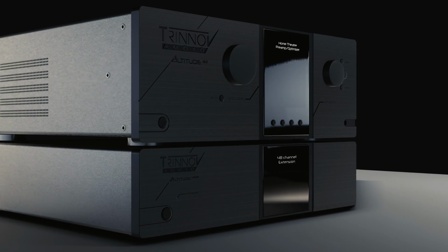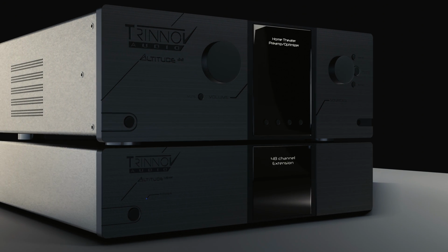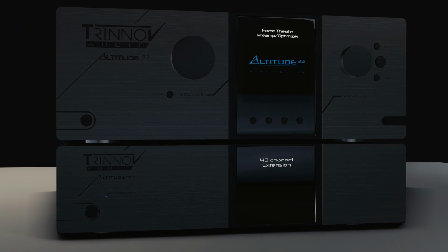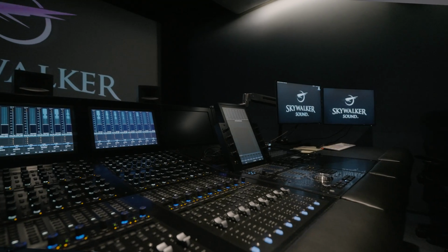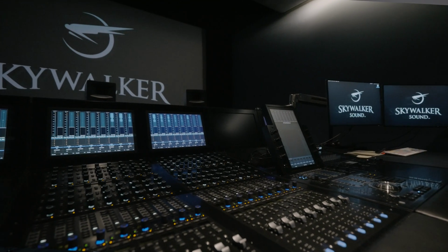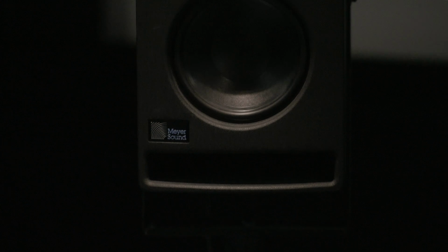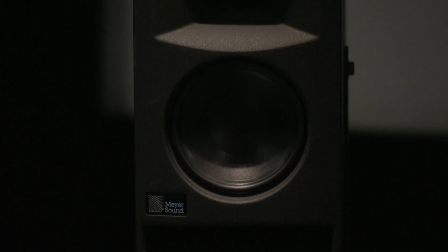The Trinnov is great because it has a set of professional outputs. You have balanced outputs, you have AES. You can take AES3 in and out. So most of our streaming stuff comes in from a hardware codec. It goes through an HD-SDI de-embedder that will provide up to 16 channels of AES3 straight into the Trinnov, and then the Trinnov will serve as the loudspeaker management and source selection.